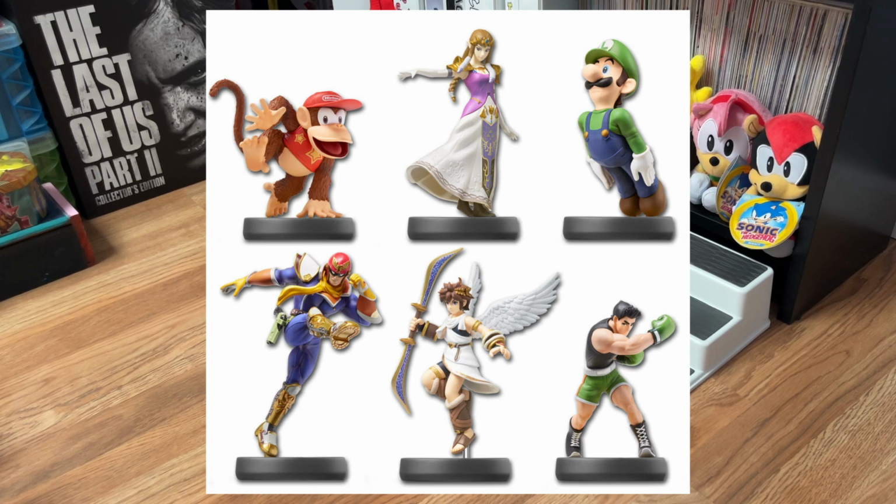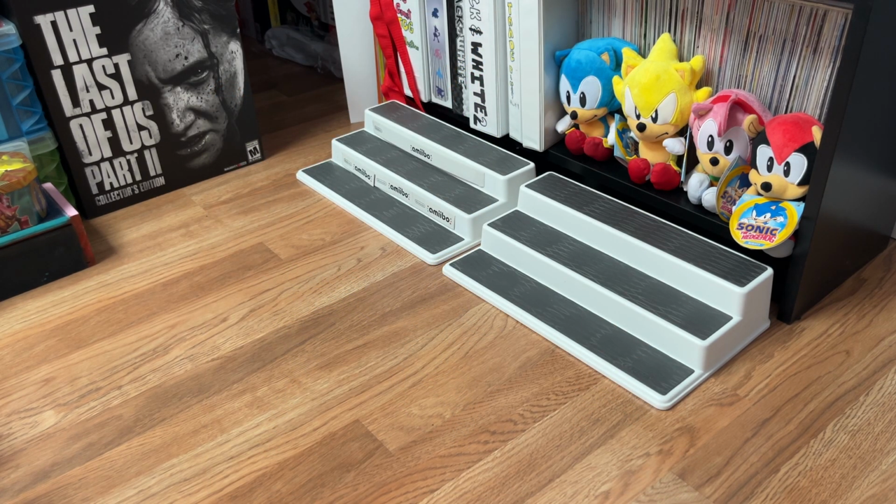But I do have some non-Smash Brothers amiibo, so I will get into those first, and then we'll get into my loose amiibo, then into my boxed Smash Brothers amiibo.